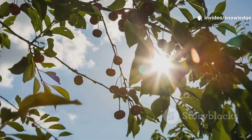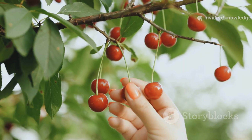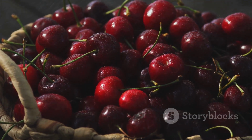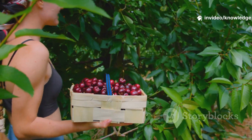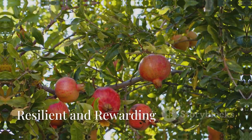Give them sun, well-drained soil, mulch, and regular water. Prune lightly to maintain shape and encourage healthy fruiting wood. Enjoy sweet or tart cherries, fresh, baked, or preserved. Cherry trees add year-round beauty, from spring blossoms to autumn color. With patience and care, your cherry harvest will grow more abundant each year.